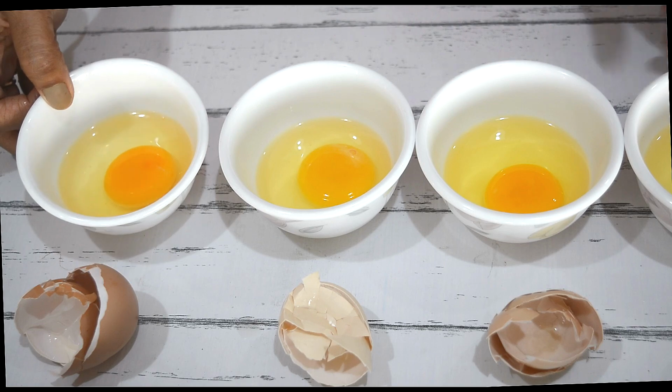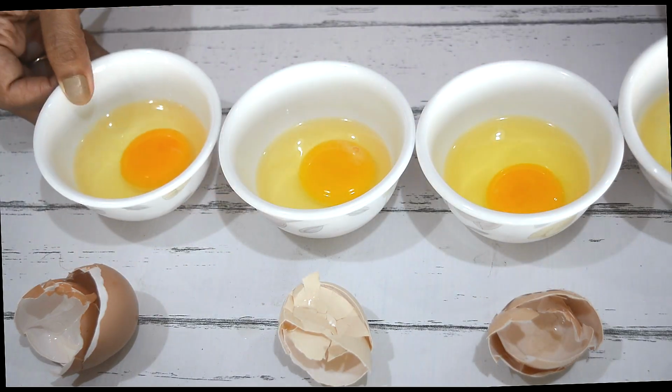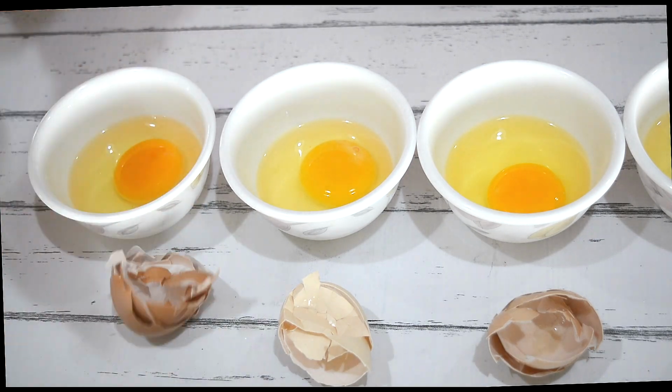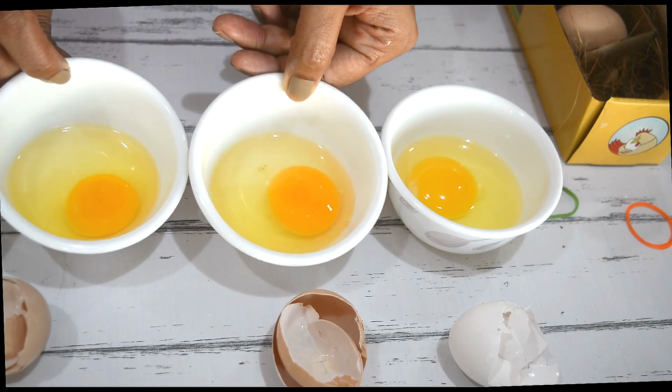And the last one, the free range one, you can see the color is the darkest, just like the country chicken, and it's a little larger. The shell is also thick. So I think that is the best quality simply because of the shell and the color.